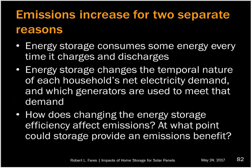And so I just want to stress, I touched on this a few times, but emissions are increasing for two different reasons. One is the extra energy consumption that storage is causing due to its inefficiencies. But it's also because energy storage is changing the temporal nature of each household's net electricity demand. If you just think about the house, the grid operator doesn't know what's in the house. It's either a house with solar or a house with solar and storage. The solar and storage house is going to be drawing power from the grid and injecting power to the grid at different times of day. And so that's going to change the dispatch of generators.